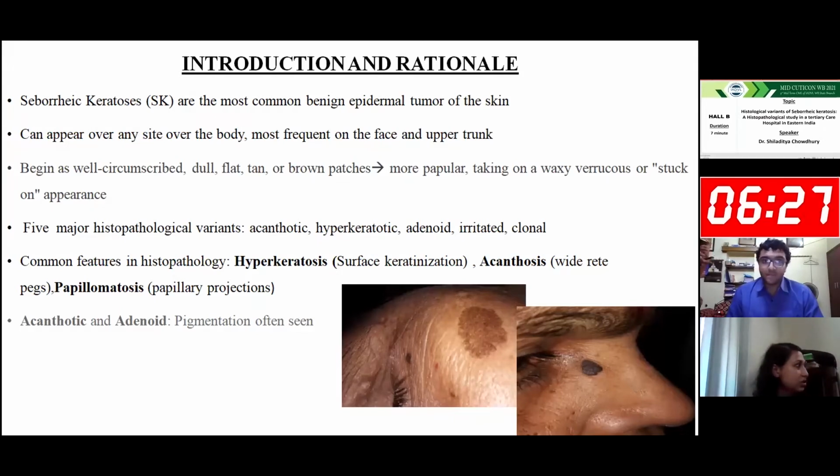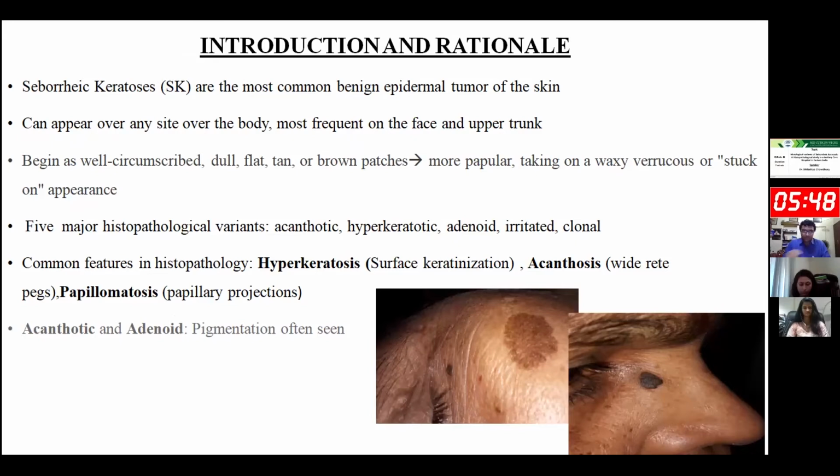They begin as well-circumscribed, dull, flat patches, and they gradually increase in height and depth, taking on more of a papular and a stuck-on appearance. From histology, we know there are 5 major histopathological variants: acanthotic, hyperkeratotic, adenoid, irritated, and clonal. Among all the histological variants, the common features in the histopathology would include hyperkeratosis or surface keratinization, acanthosis or widening of the rete ridges, and papillomatosis with papillary projections. Pigmentation is often seen in the basal layer, with acanthotic and adenoid types. Next slide.